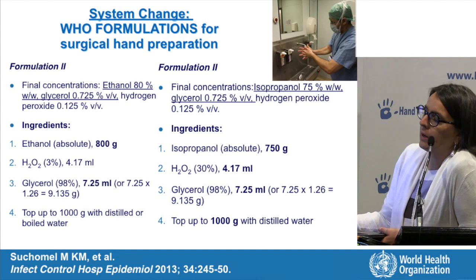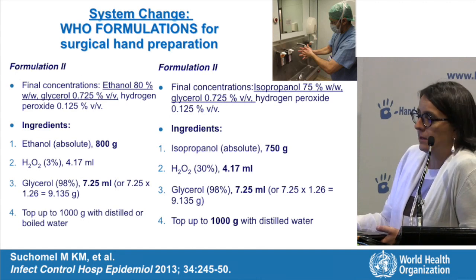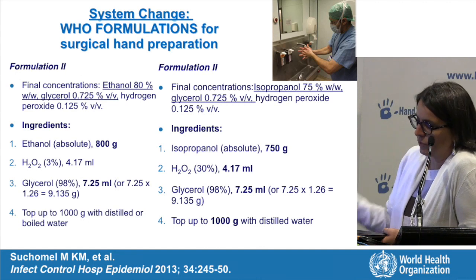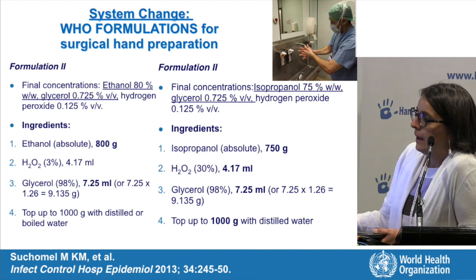There are countries where alcohol-based hand rubs are not available, so we recommend local production, and this is a modified formulation compared to the classical hand hygiene formulation by WHO, because there have been studies showing that our previous formulation was not sufficiently effective, or efficacious, actually, for surgical hand preparation.